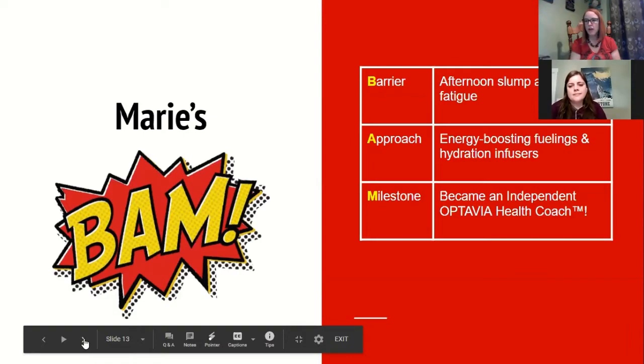I also have tried the mixed berry flavor infusers that you can just add into your water bottle. And it does also have a little caffeine boost in there. And that has helped me tremendously to just give me that little extra kick in the afternoon so that I don't feel like I'm dragging. So that's been very helpful.